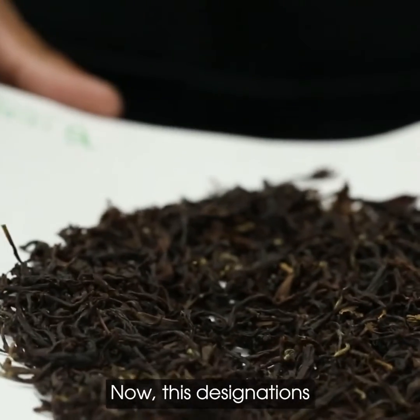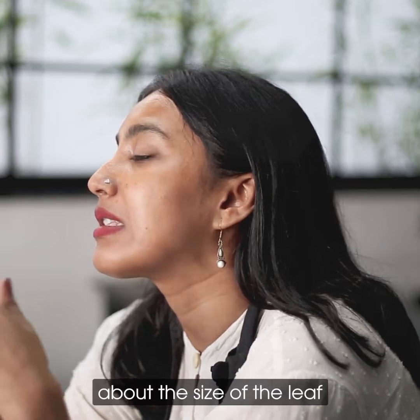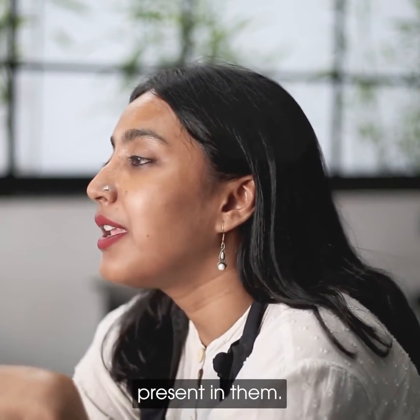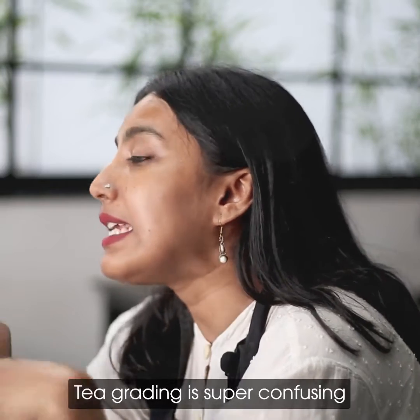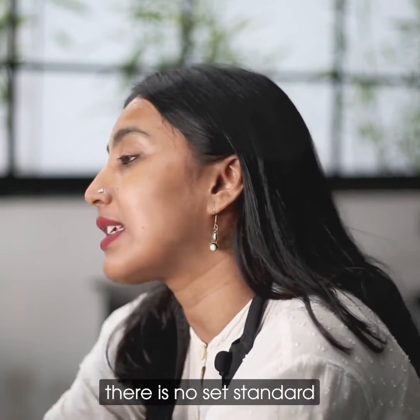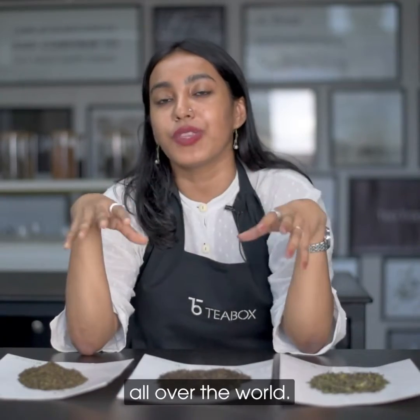Now, these designations are part of the grading system and generally talk about the size of the leaf and the amount of tip present in them. Now, to be very honest, tea grading is super confusing because, as I said, there is no set standard that is followed by the tea industry all over the world.